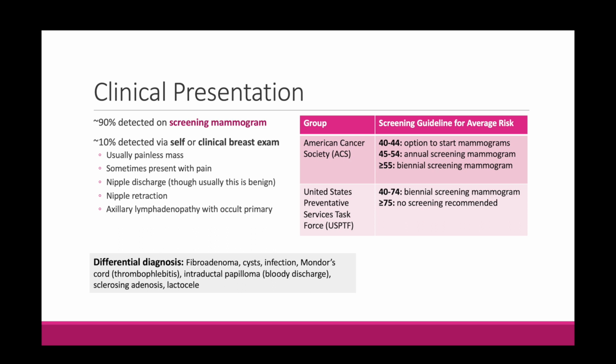So, like I said, most of the time women are going to be diagnosed based on a screening mammogram. 10% of the time, however, breast cancer might be detected either via self-exam or a clinical breast exam. Typically, it's going to be a painless mass, although sometimes it can present with pain. Nipple discharge is usually an indication of a benign etiology, but this may happen in breast cancer. Women may also have nipple retraction or axillary lymphadenopathy with occult primary. It's also important to realize that breast cancer does not just affect women, it can also affect men in a small percentage of cases.